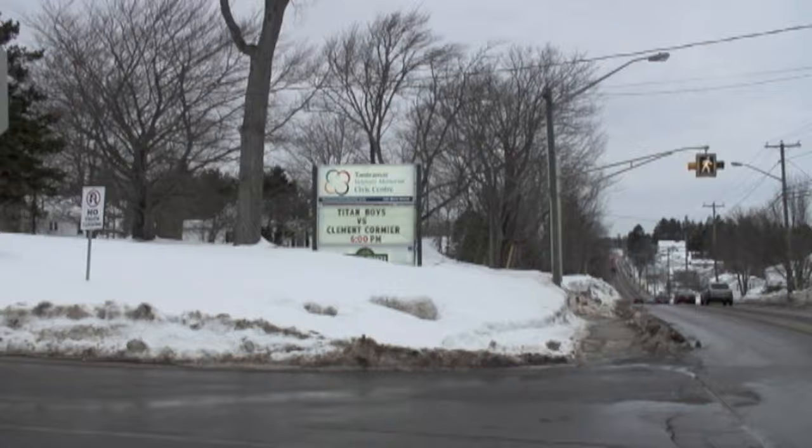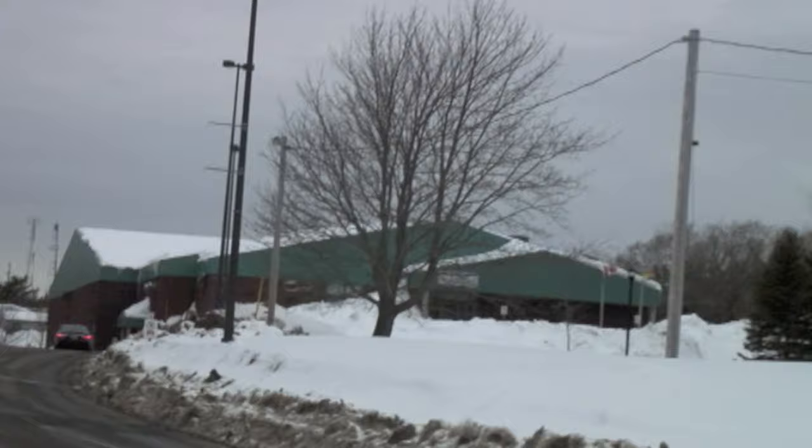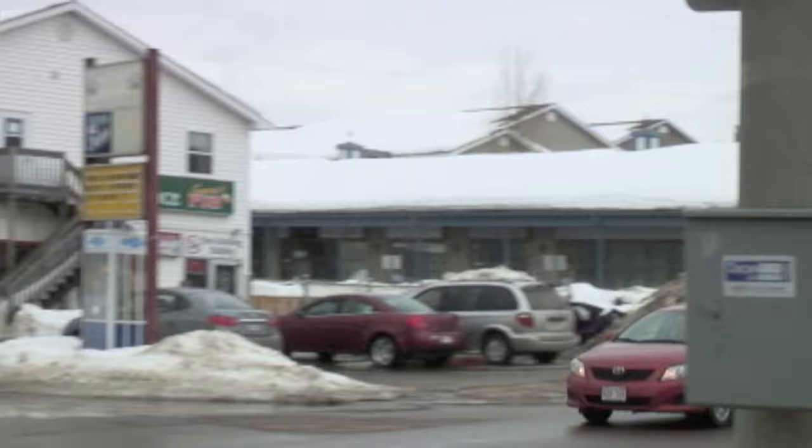A 5-minute walk down from the highway brings you to Tantramar Veterans Memorial Civic Center, which houses an ice rink used by Mount Allison's women's varsity hockey team. Walk a few minutes further down from the Civic Center and you'll come to the East Main Plaza.